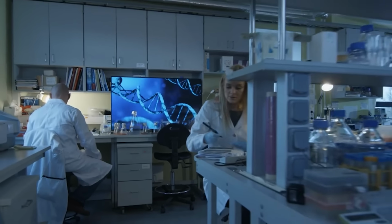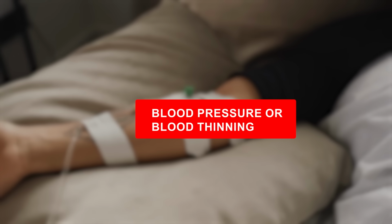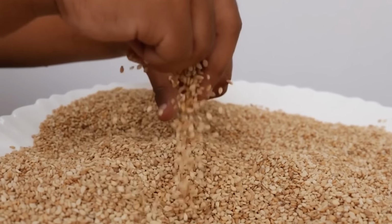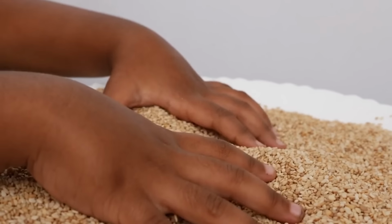Expect measurable but not dramatic changes in laboratory numbers. The value is steady improvement with little risk and with a pleasant flavor profile that makes it easy to keep the habit. If you take blood pressure or blood thinning medicines, check with your clinician when you make big diet changes. The seeds are safe for most adults and add a useful nutritional package to any heart-focused menu.